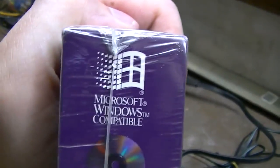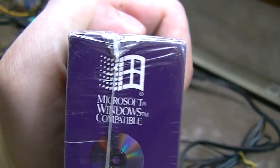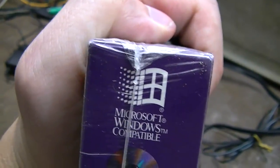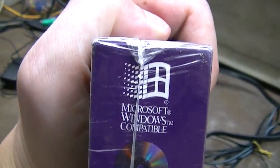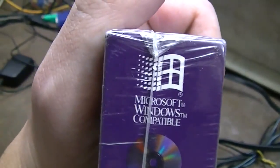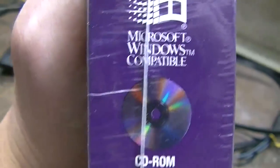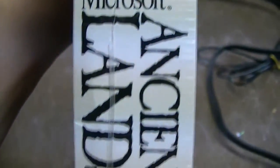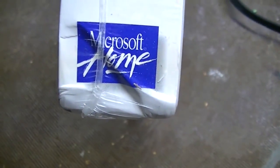Get this side right here. Microsoft Windows compatible. I love that logo. I never had a computer with Windows 3.1 growing up, if you don't count my Aunt's Gateway 2000, but that logo still brings back a ton of memories. And it's on CD-ROM, which was a fascinating concept at the time. And same kind of blurbs on here, a little bit smashed right there in the corner.